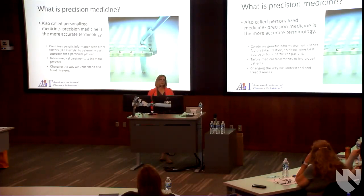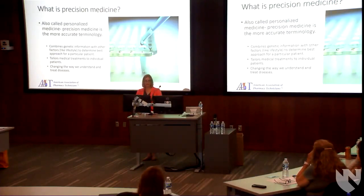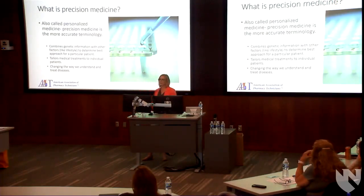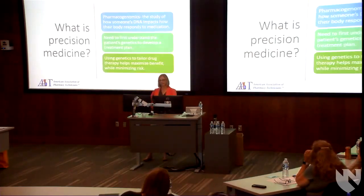Now, this can be a misleading statement because every single person doesn't have an individual approach. It's really for genetically similar groups of people that the approach is tailored, but it's individualized to patients when you combine genetic information with other social or lifestyle factors, like I mentioned, their diet, to complete the picture and individualize the treatment for them. Precision medicine is also changing the way we understand and treat diseases.